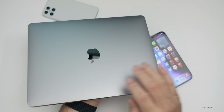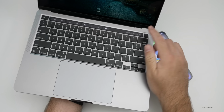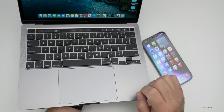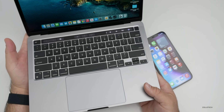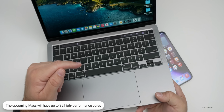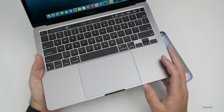Now, we know Apple is continuing to work on upcoming Macs with their new silicon that they're putting into those. The M1 MacBooks are incredible. This is an M1 MacBook Pro 13-inch, and it's just incredibly responsive and fast. But apparently, they're going to be doing something far more ambitious in 2021 with some of their other products. So according to Mark Gurman at Bloomberg, the next M1-based chips will come in 2021, of course, as we would expect, but have up to 32 high-performance cores. This is an 8-core with 4 high-performance cores. So I can't imagine how fast a 32 high-performance core MacBook would be.